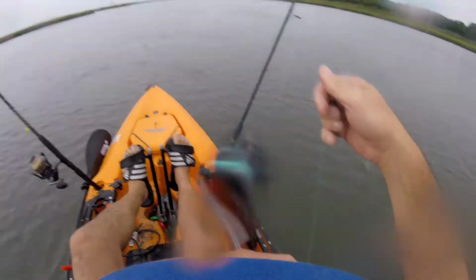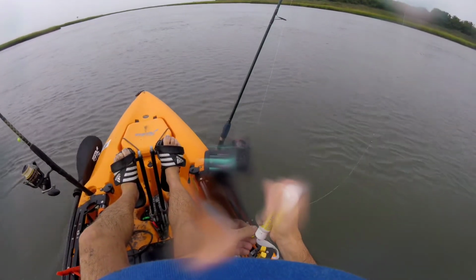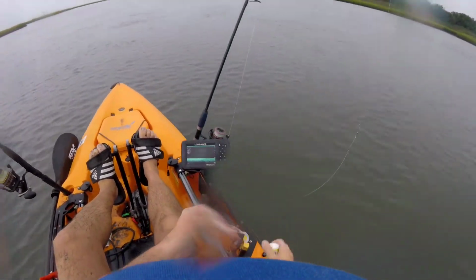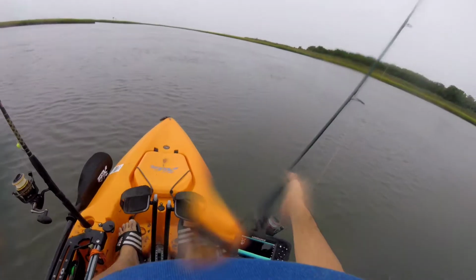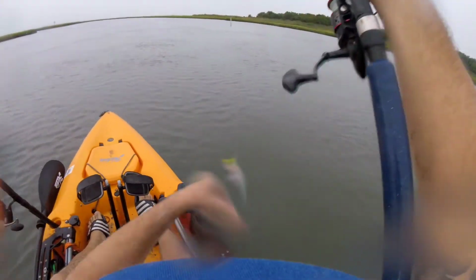But there are some creeks here, and with the tide out, with this kayak, it's not really worth it. It's too big and too heavy. When you get stuck, you can't really paddle out, unfortunately, like I would like. All right, let's throw this guy back out.